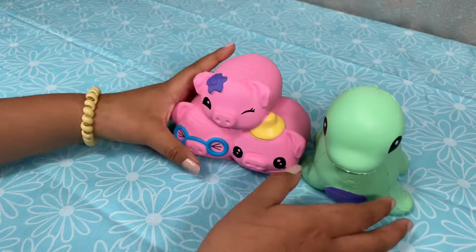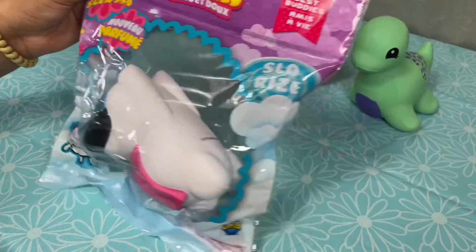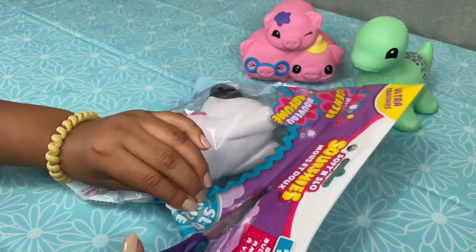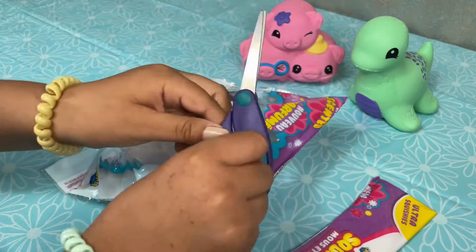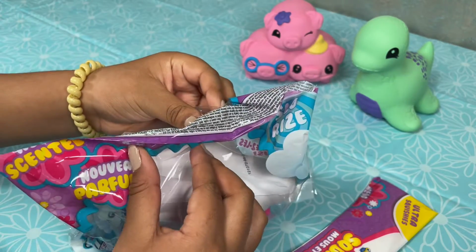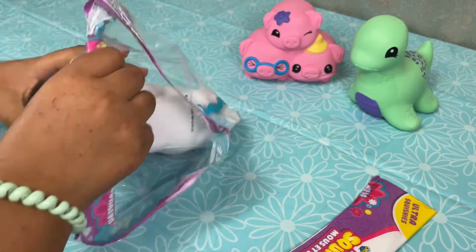That's good. Now time for the last one. Let's see how that one smells. Here we got... I have no idea. Let's see when we open it. Come on now. Open it like when you try to eat talkies. Open it. And open it.